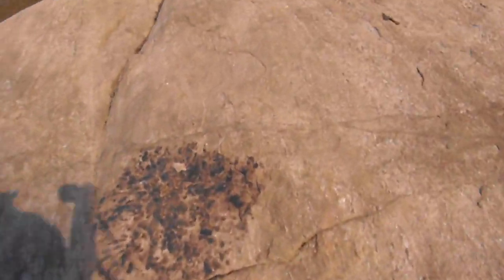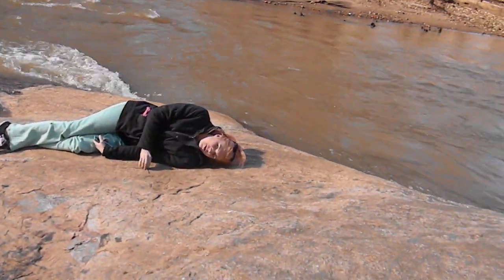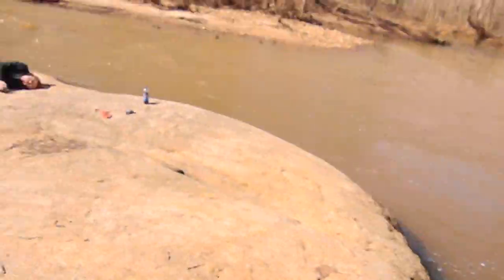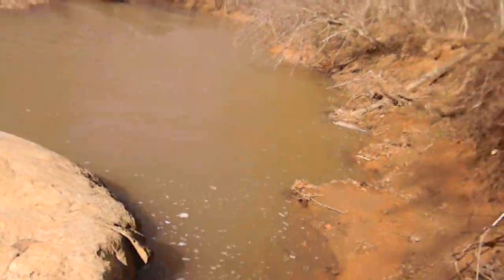Did I kick your gooch? No. Where are you going? I was gonna go down to the other beach. Just look at it. Where are you going? Last time I had to run and jump up this.